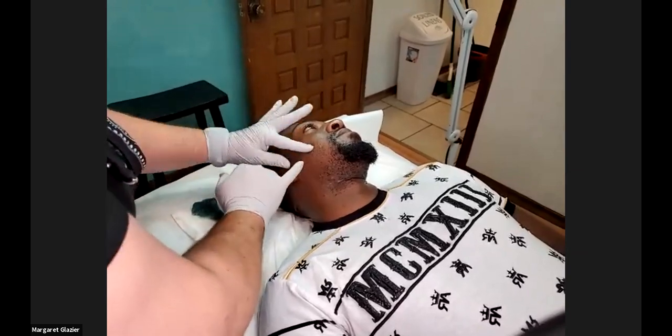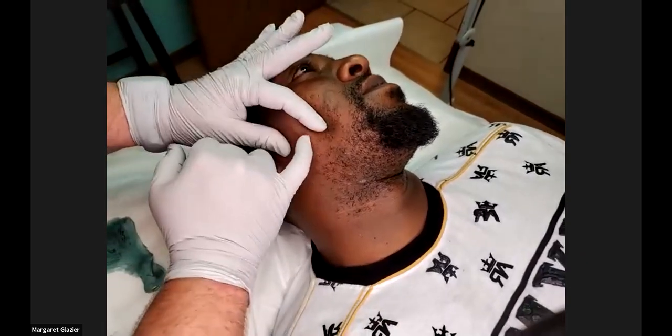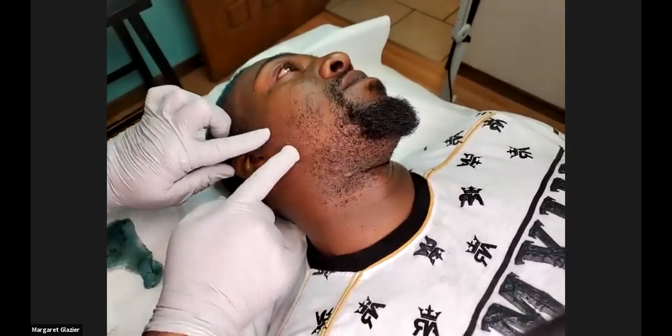Now, what I noticed is that it left 1 or 2 little hairs that I'm going to have to go back and probably get. But his is curly and it could be under the skin. If it doesn't pick it up, usually I find it is under the skin a bit. And those you'll have to go back and use your tweezers. Let me see if that's the case.